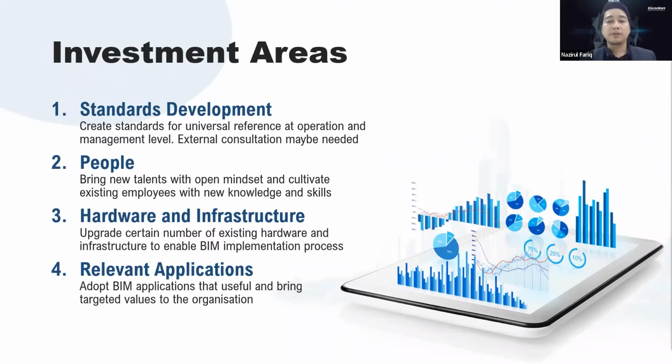I think talking about standards is very important for some countries, particularly in the Southeast Asia regions, as not every country in this region is mandating BIM. So it is important, especially for private companies and the private industry, to establish the standards, because at the national level, maybe it is a bit lacking in terms of standards. Okay, so at least at the private level or within the organization, we have to develop those standards.